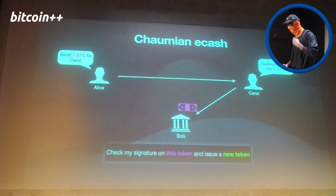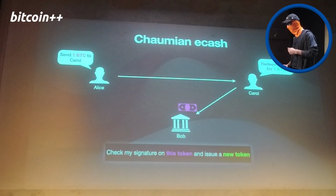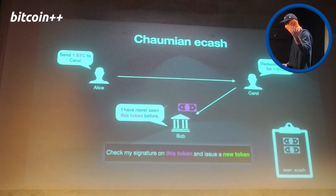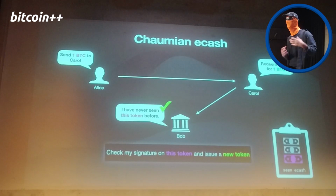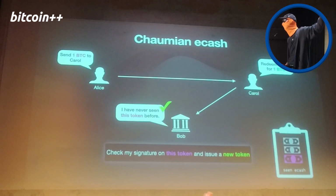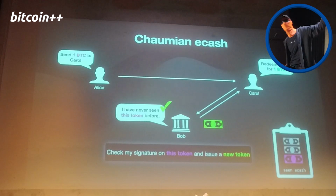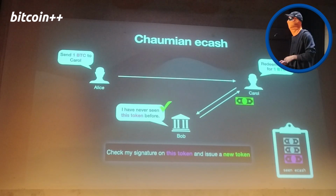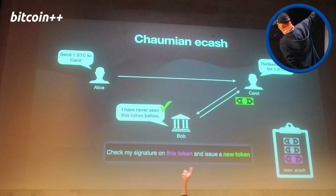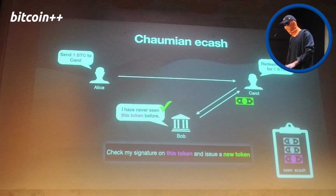First of all, it checks the signature on that object, on the eCash, and says, yes, this is actually correctly signed, and then destroys this eCash by putting it onto a ledger. Now, this is the only database that we need to carry. It's a list of seen eCash notes, and if the note wasn't seen yet, then it can create a new green eCash note, as you can see here, and send it back to Carol. And now the transaction is complete. So basically, we have done this dance from Alice to Carol, and then from Carol to Bob, and then back from Bob to Carol. Now, this was an eCash transaction.